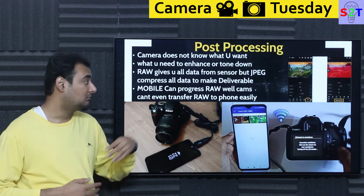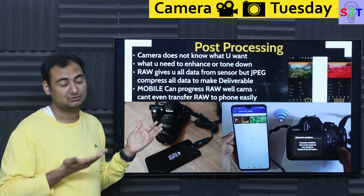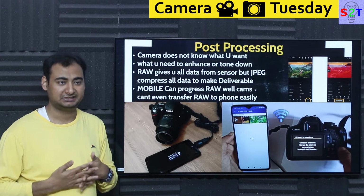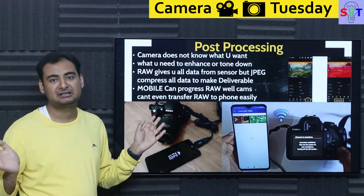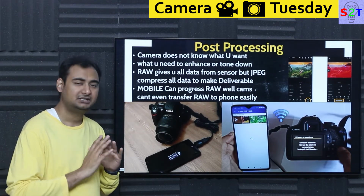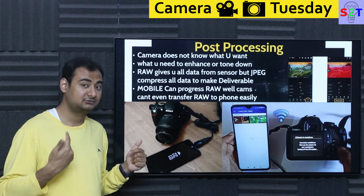And at the end of the day, mobile phones have the same thing. Again, in the early days, mobile phones did not have the ability to give you a raw file. They could not have handled it in the RAM memory also. But now they can easily do it. Most cameras give you the option to directly take raw files. Mid-range phones can easily do that and process it quickly enough.